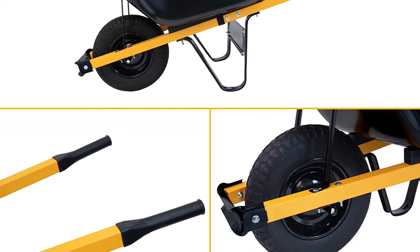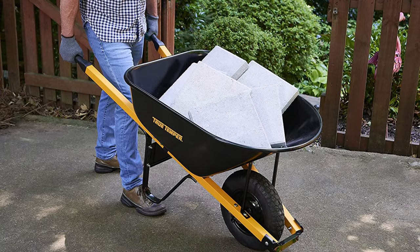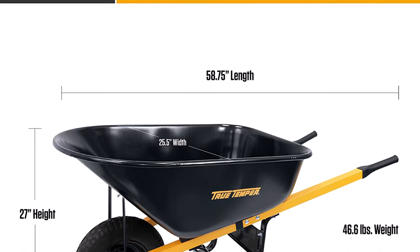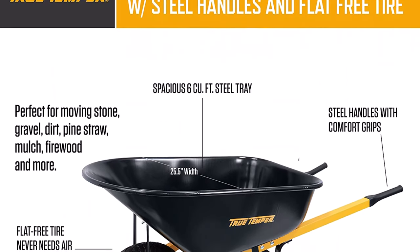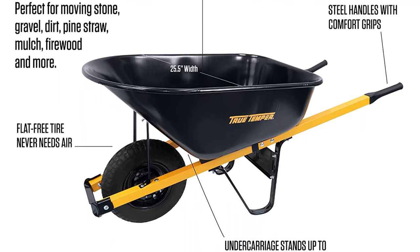Large wheelbarrow. Spacious 6 cu ft capacity, ideal for hauling stone, gravel, dirt, pine straw, mulch, firewood, and more. Sturdy design. Features rugged steel handles with comfort grips and heavy-duty undercarriage for rigorous use.